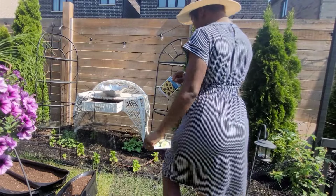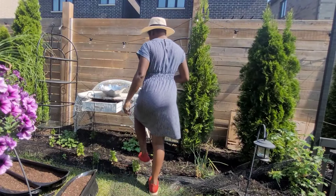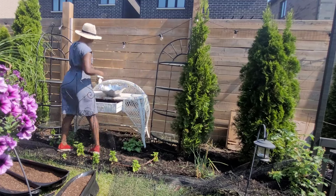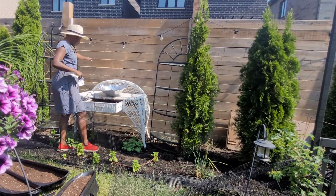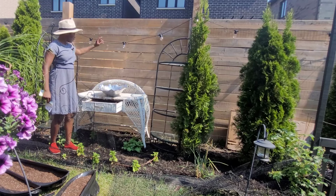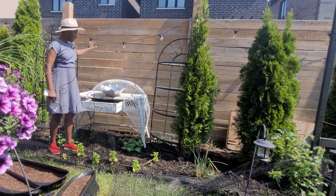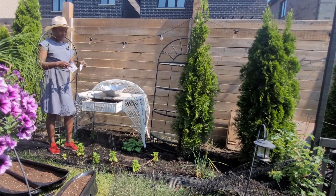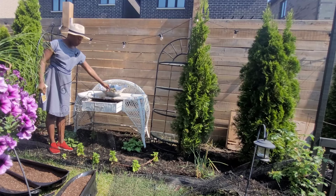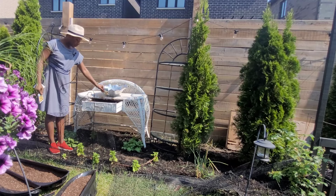So the sunflower, I'm planning on putting one right here on this side of the bench and then another on this side. So right here and right there, just kind of framing this bench. And then the marigolds, that is going to go in here. So we're going to deck this area out with marigolds.